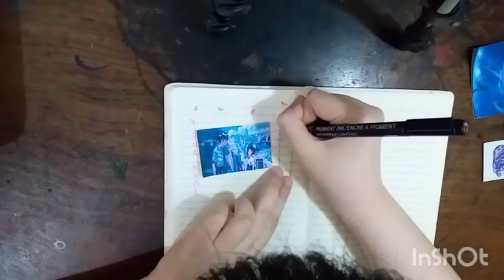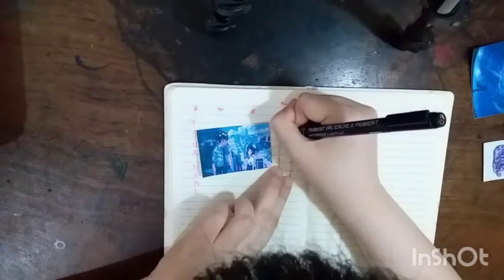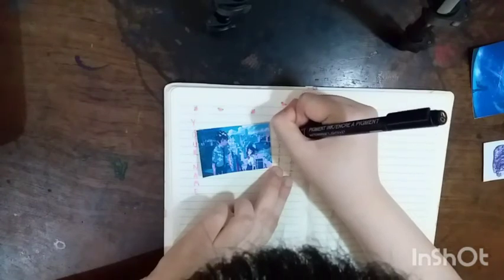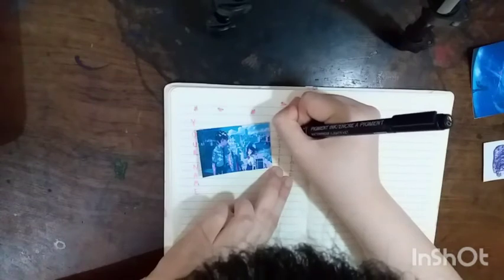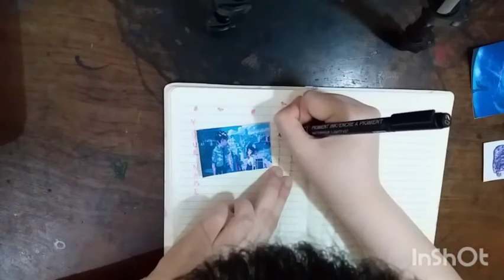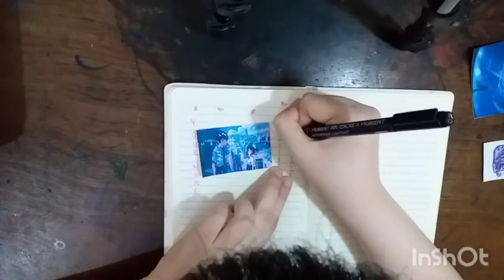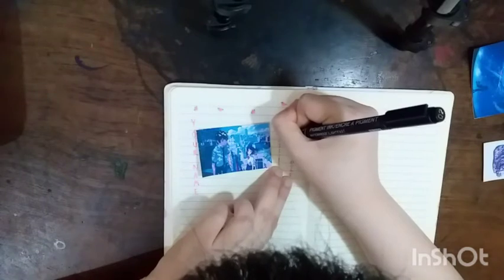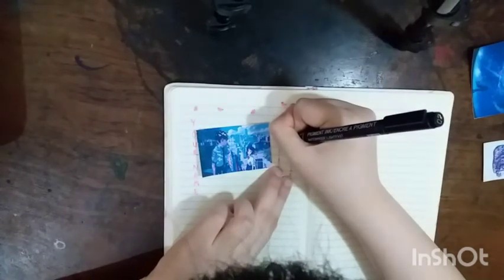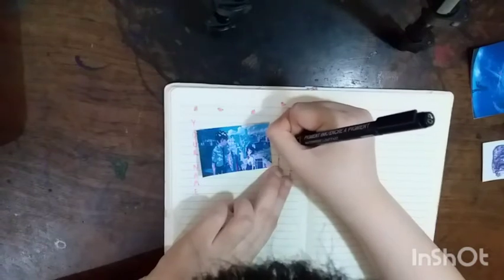As you can see, I'm writing the hiragana and katakana here. It's a little bit difficult because I am still learning this, but it's okay. Just keep trying, just do your best, and don't give up.